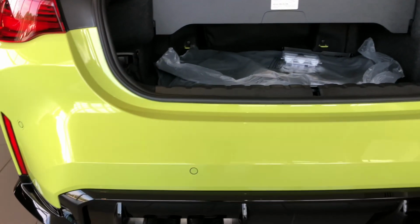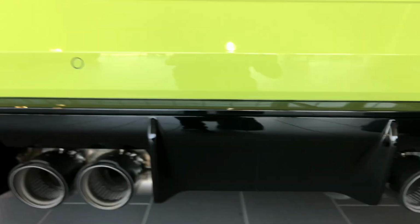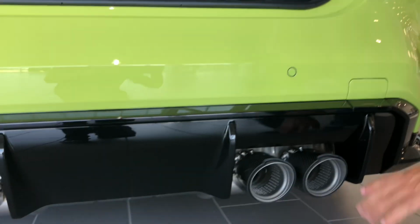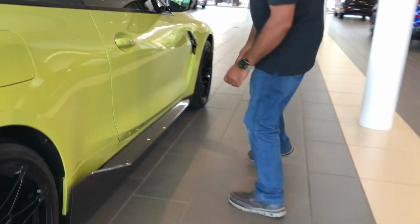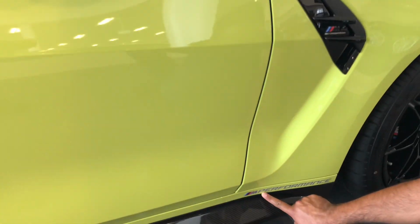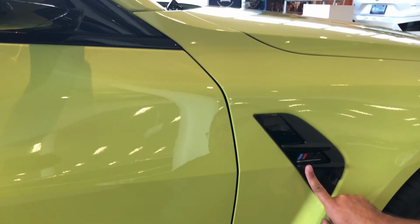And let's talk about the roof system. This is the M4 right here, to on the inside, and it's carbon. This one is plastic, but this one is carbon fiber right here. If you come to the side, the sides are carbon fiber right here, and it says M4 Performance right here, and of course it has the M4 Competition badge right here. So it's a convertible coupe two-door.